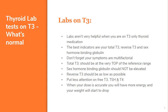Now, what I want you to do is put less attention on the free T3. Why? Because we can inflate that to whatever we want it to be. If I have you take your thyroid medication at 7 a.m. and I check your blood at 9 a.m., your free T3 is going to be insanely high, and that's because we did that artificially, and it means nothing. So it might be 12 on a scale of 1 to 4 or something like that, and we make it 12, and then your doctor says, wow, your free T3 is super high, you need to lower your dose.